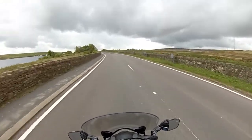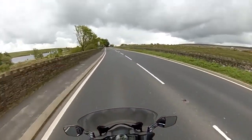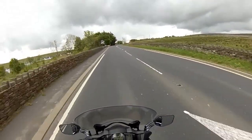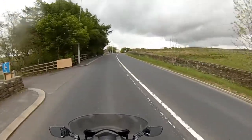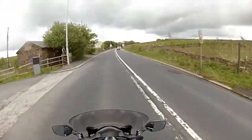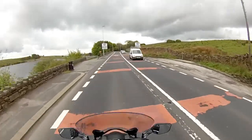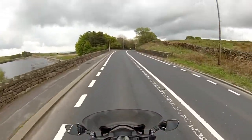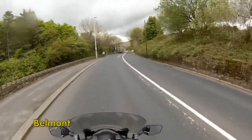So we're just coming into Belmont here. There's a reservoir on the left here. There's a boating club with yachts and various craft on it, as you can see. Well, you could see, perhaps not now. There you are. Sailing clubs and whatnot. So as I say, we're coming into Belmont now.